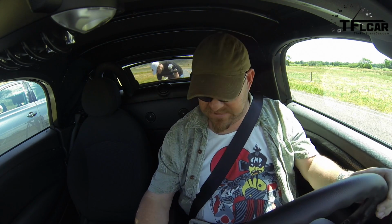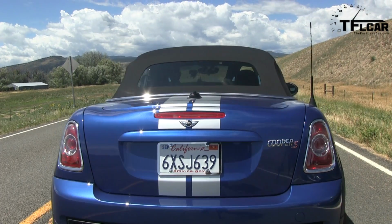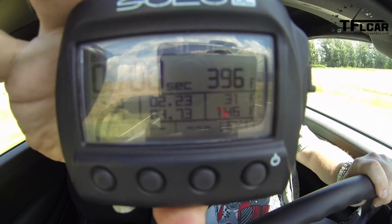Alright, roof's up, same settings. I'm in sport mode. I turn the traction control off this time. Try not to spin the wheels. 8 seconds flat. 8 seconds on the nozzle.